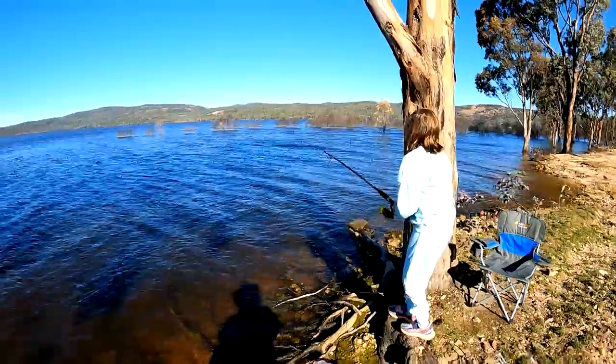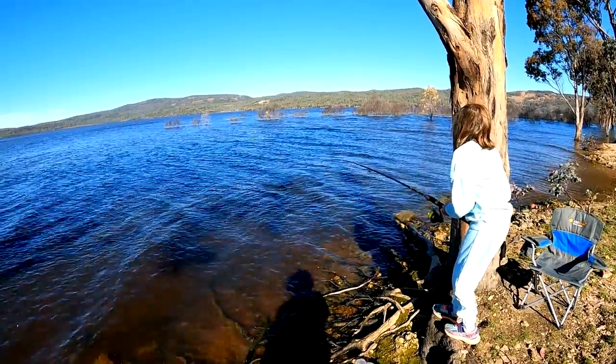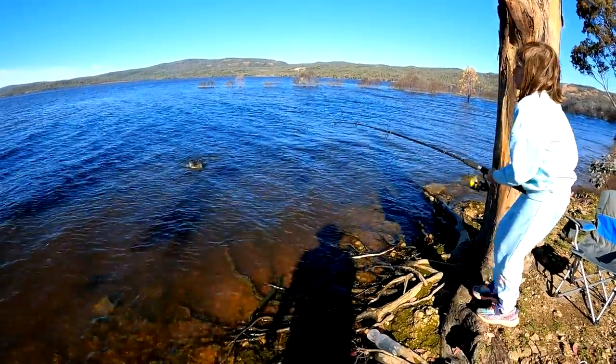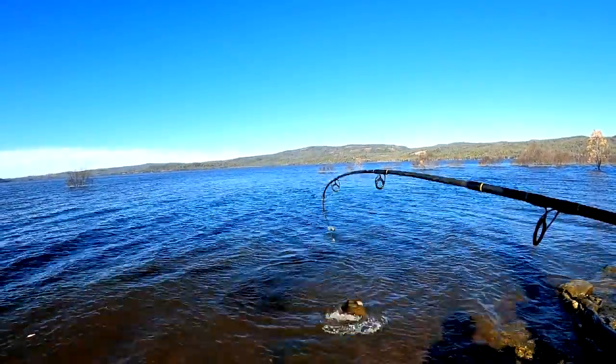We'll see what he is here in a minute. Oh, look at the size. Oh, it's a big catty. Massive catfish. Look at the size of it. I'll have to get him for you, Jose, once we get a bit closer, because he'll snap your line. Oh my God, look at the size of it. You take the camera. Quick, reel it. Look at the size of the big thing.